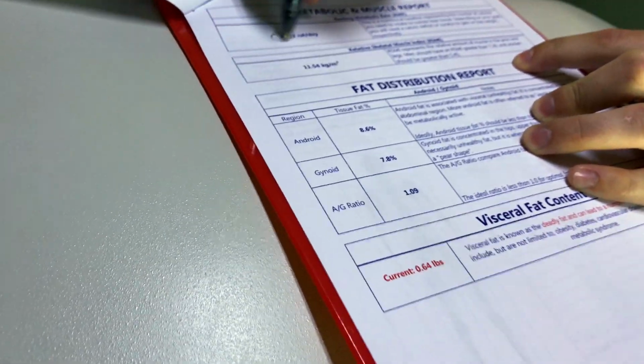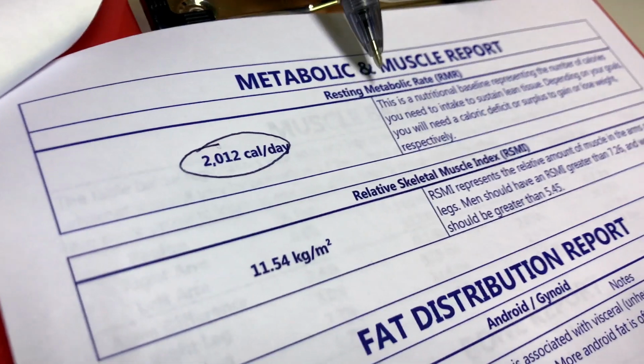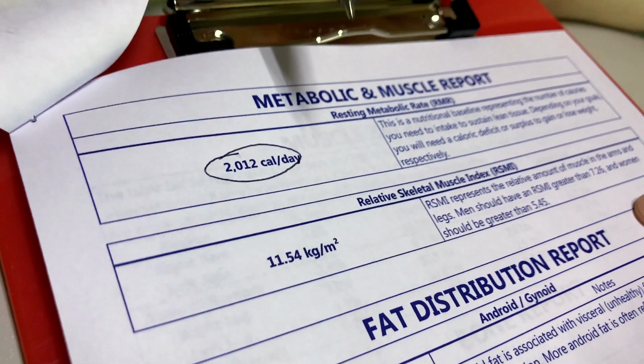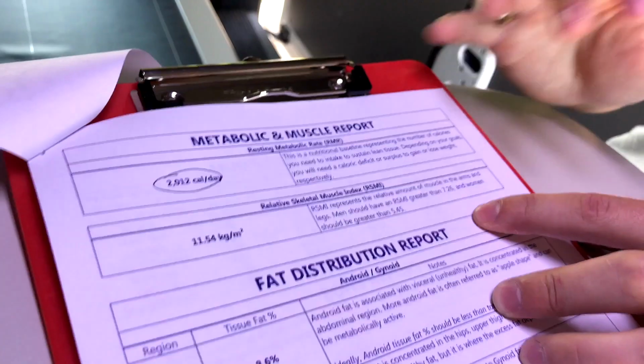So this is our daily resting metabolic rate. If you were to lay on this table for 24 hours and just breathe, your body is still going to burn 2,000 calories. The reason it is part of the scan is because it's measuring the muscle mass, and how many calories we burn is a function of muscle mass.